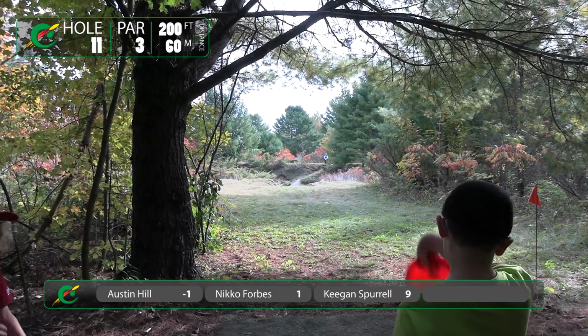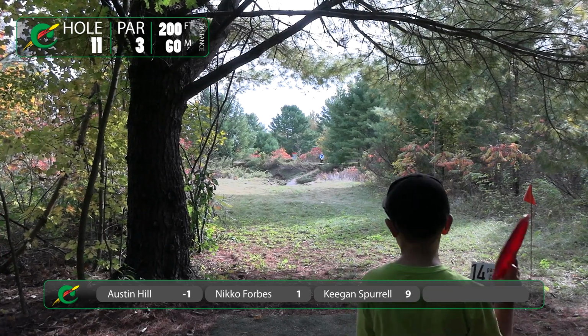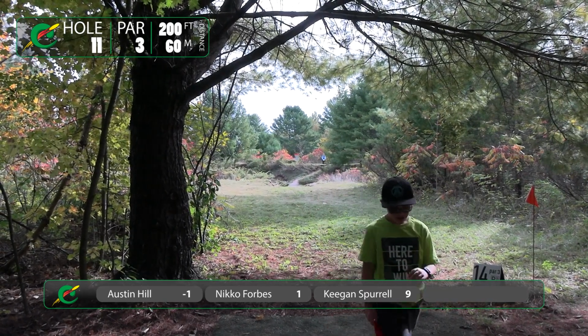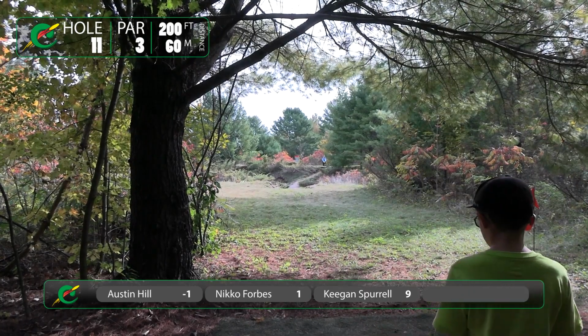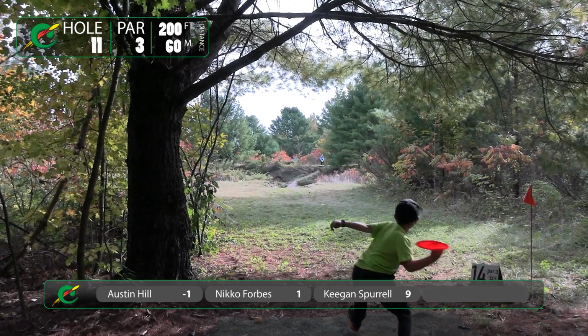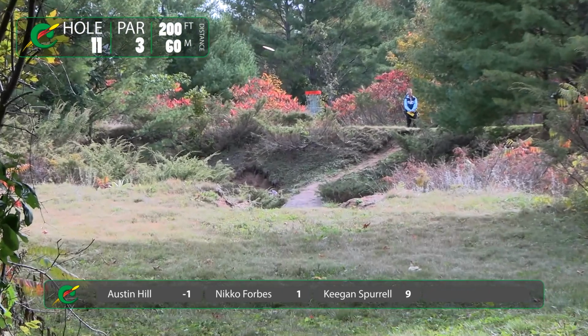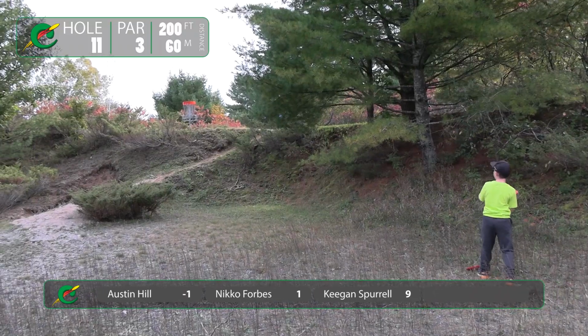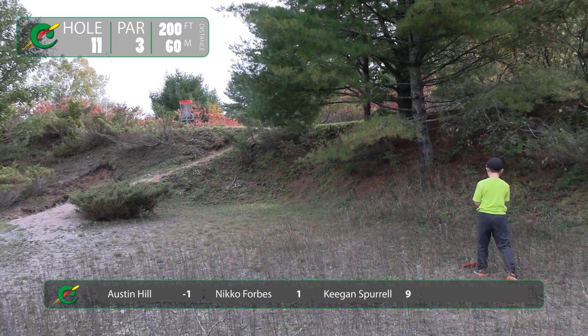So Austin was a little long and right. You got caught up on the left side short. You'll have a tough putt back up. And here we see Keegan attempting to cross this gap. That one just fades out a little bit early. He should be able to see the basket, and it favors his shot shape. But these are tricky uphill shots.